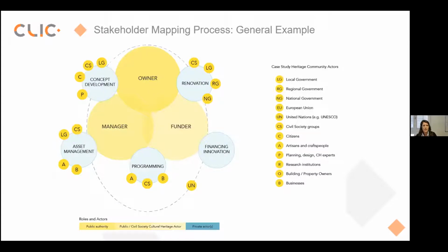So here's a general example of what our stakeholder mapping process looked like. We pulled from a long list of heritage community actors, which is a term you heard earlier, which you see on the right side of the screen. And we arrayed them over the process bubbles so that we got an idea of who was participating where. Generally speaking, the more evenly distributed the actors, the more inclusive and quote unquote circular the process is. We did a diagram for each of our cases using this method.